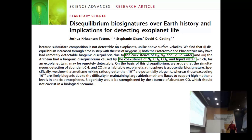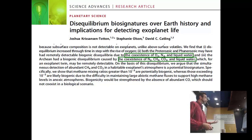But you look for not just one or the other, but you look for the presence of both, and that is a disequilibrium. Because one or the other could react and produce a lot of one side of things. But when you have both around, at equilibrium, one of them is going to be gone.